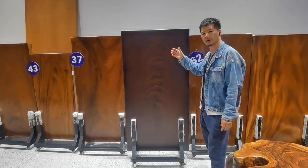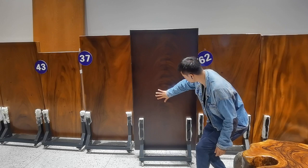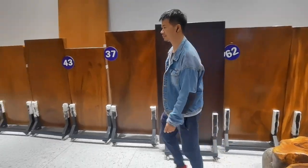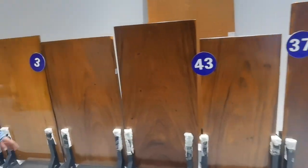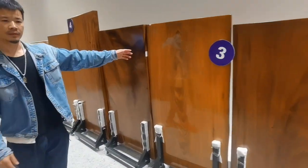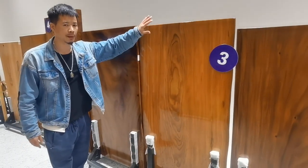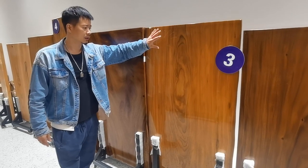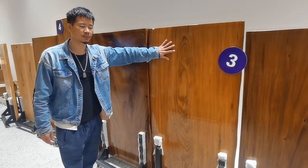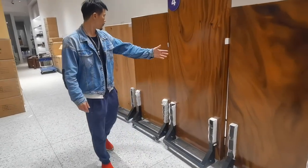wangi wood from Africa. That color, palm. Walnut slab. This is African king slab, quite popular in Singapore, Indonesia, and Malaysia. Monkey pod, Sua wood.